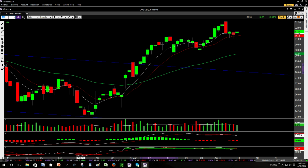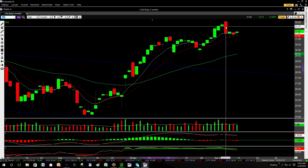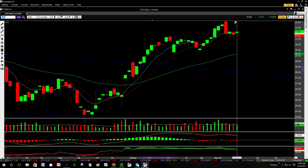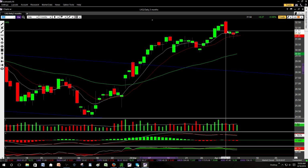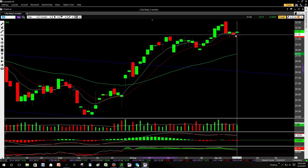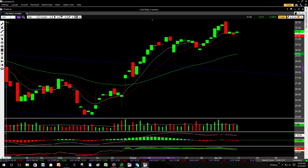LKQ, extended chart, bearish engulfing, pop to 32.45. Okay, so this was the opening day here. Then this is the next day. So pop to 32.45. You got 32.55, and then a pullback to 31.25. You got $31. So this was perfection right there.